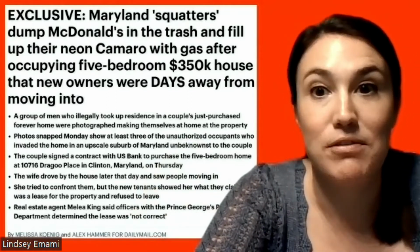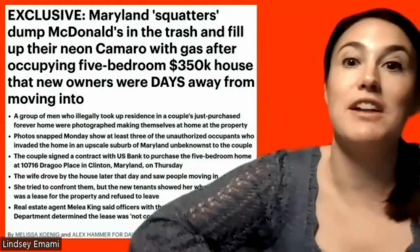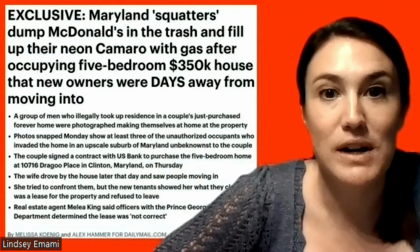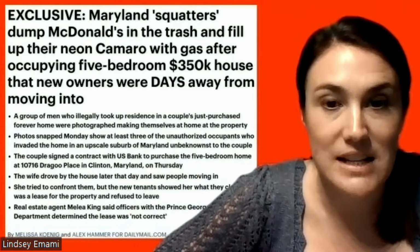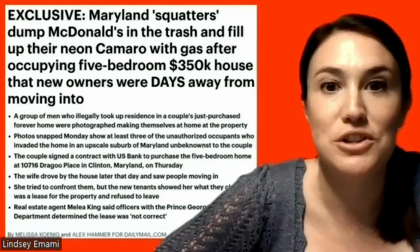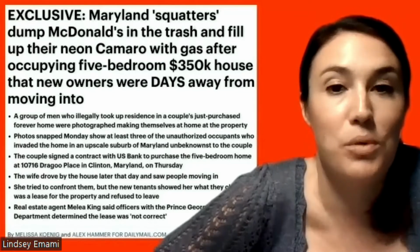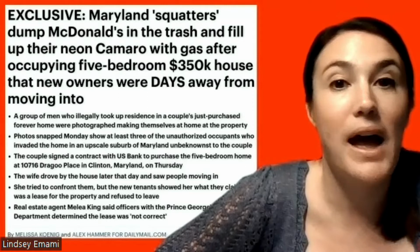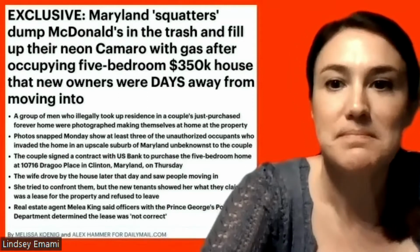So that would be one red flag. Second red flag, there's no exact address provided. People that are actually renting their house want you to know where it is. They want you to drive by and make sure it's a good neighborhood. They want you to know where the rental is. So if there is no exact address provided, that is a red flag.